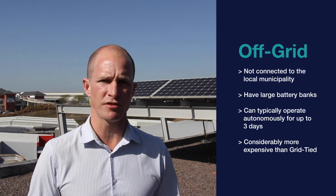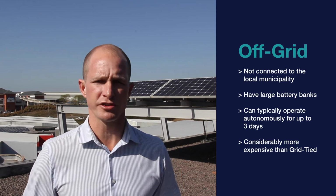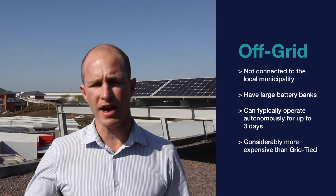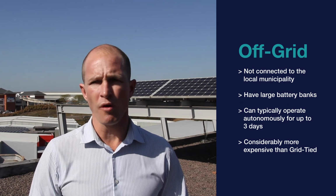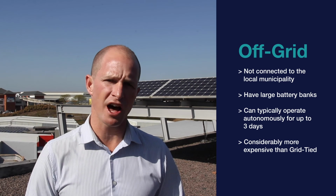If you're in the bush and you've got no grid connection, off-grid is definitely the way to go, off-grid solar system. But if you have grid connection, then off-grid is not going to be a financially viable solution for you. It's going to be more grid-tied or hybrid.